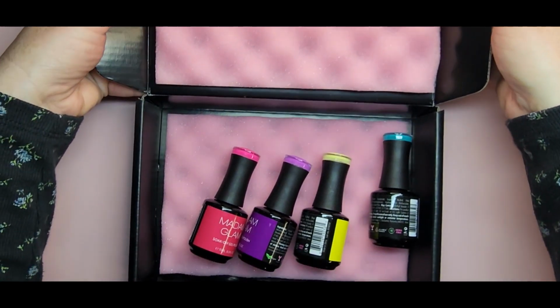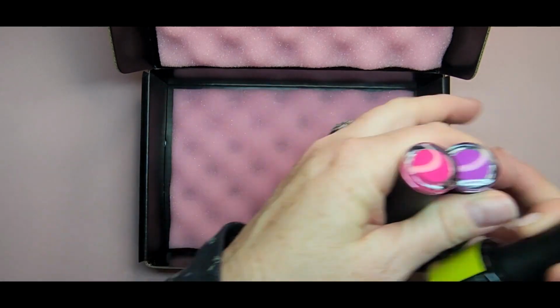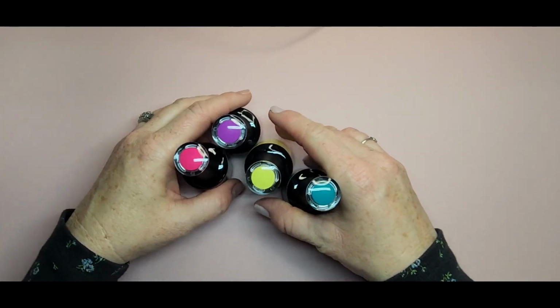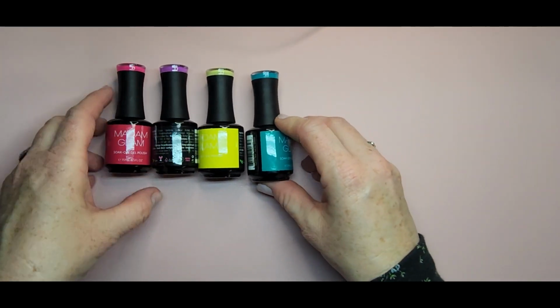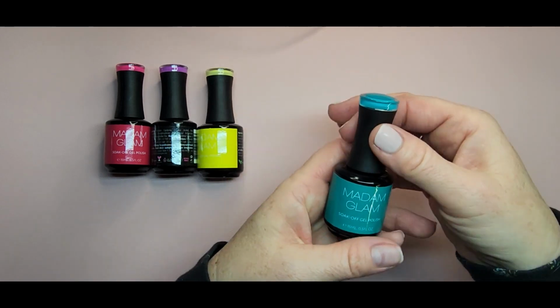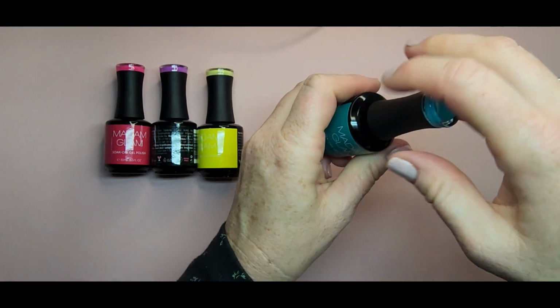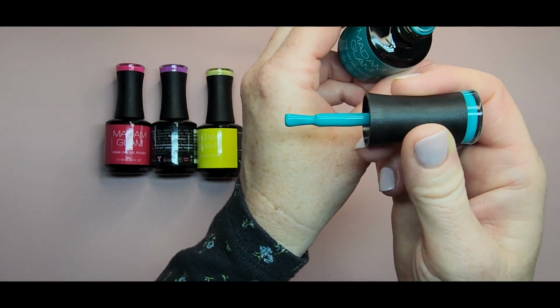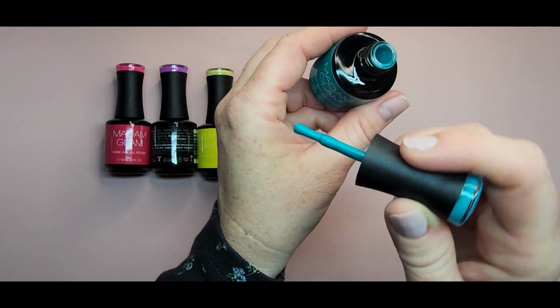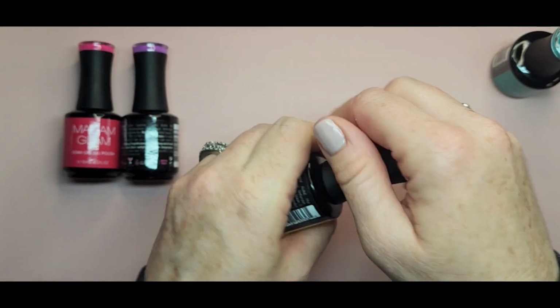Oh my gosh, these are just gorgeous. Look at these. So pretty, so summery. I always love the box with the padding there. All right, so we're gonna take a look at the colors here. First one we have is this very pretty turquoisey color. It's called Gemini's Heart. Look at this color, how gorgeous. Oh, it's so pretty.